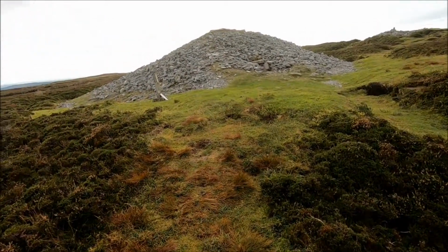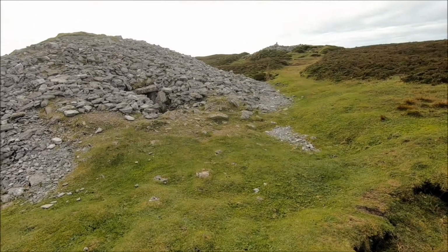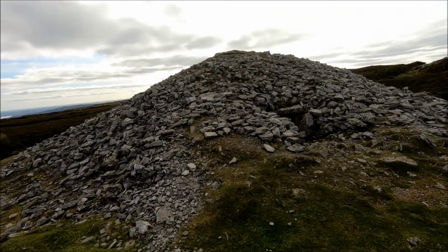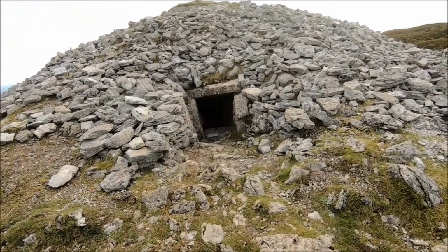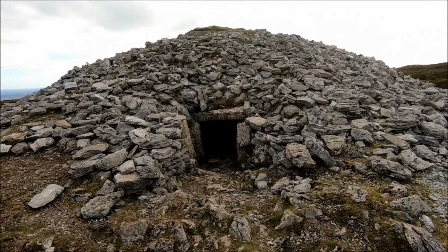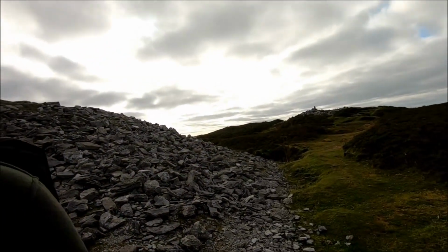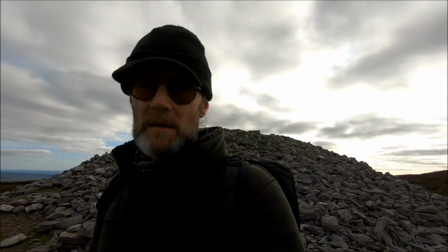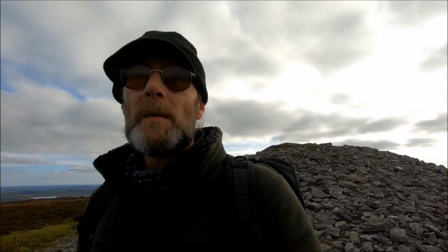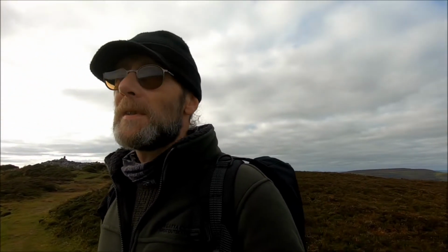At the top, it's like the highest point. There's a wee marker just over there. Beautiful passage tomb. Cairn K. Of course I'm going to take you in. Say I'd like to give my experiment another go while I'm here. Absolutely incredible place.